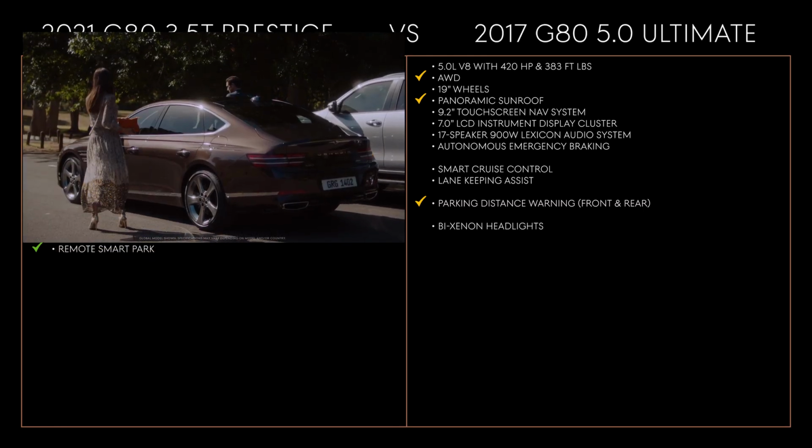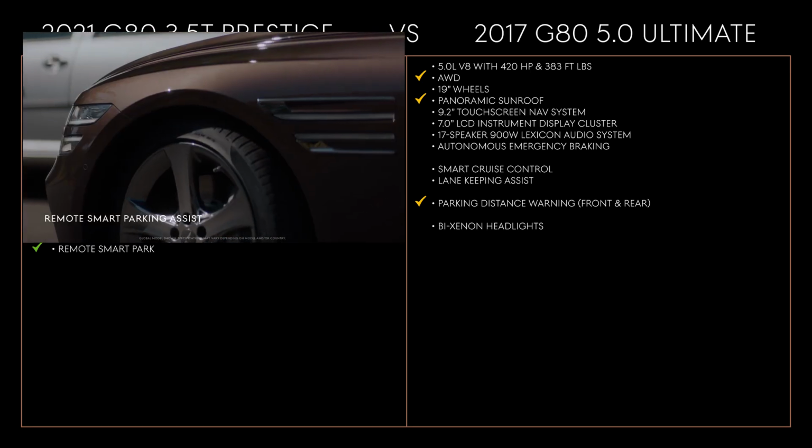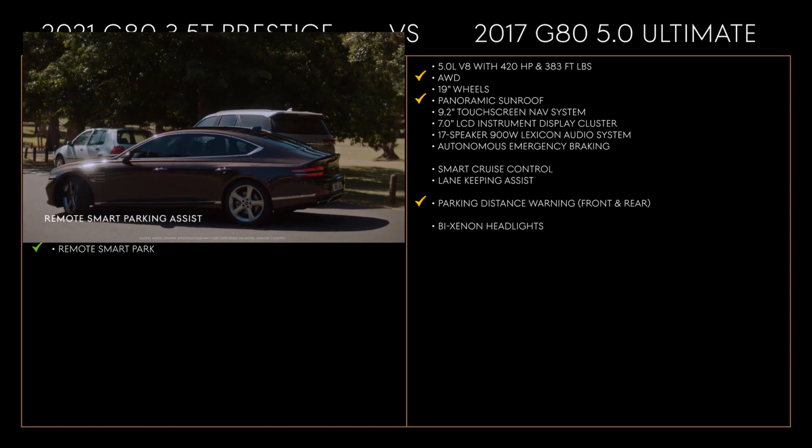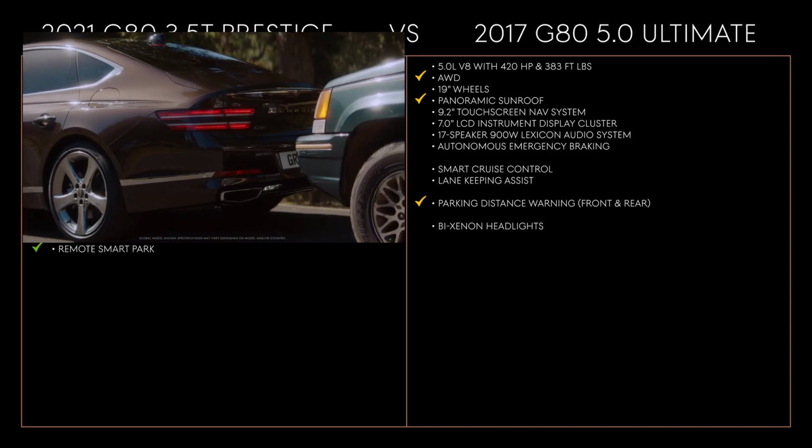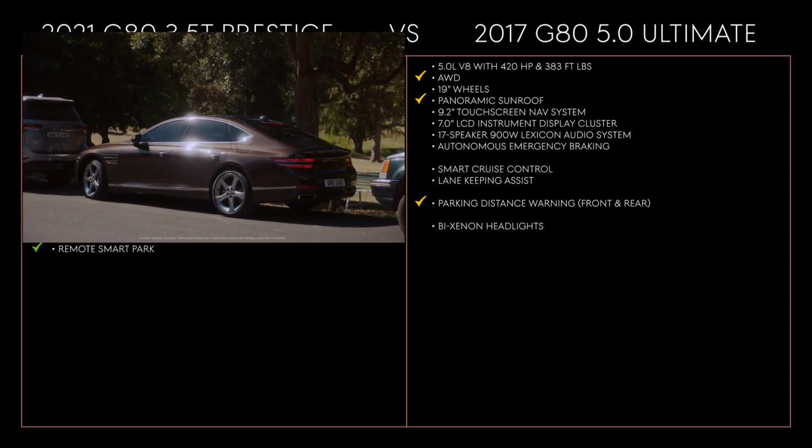Smart Park not only helps you parallel park, but it will also help you stall park your G80. This makes it very handy when you are trying to park the car in tight spots such as your garage or Walmart, or if you want to show a cool party trick to your friends.